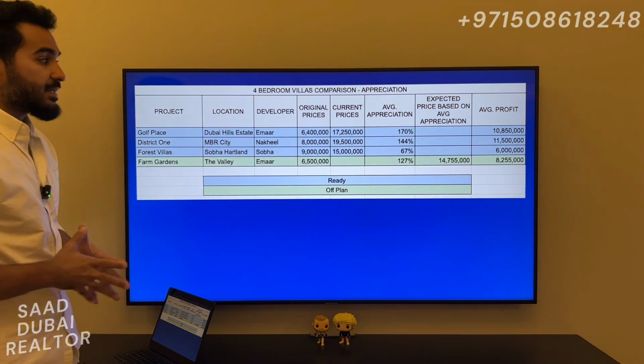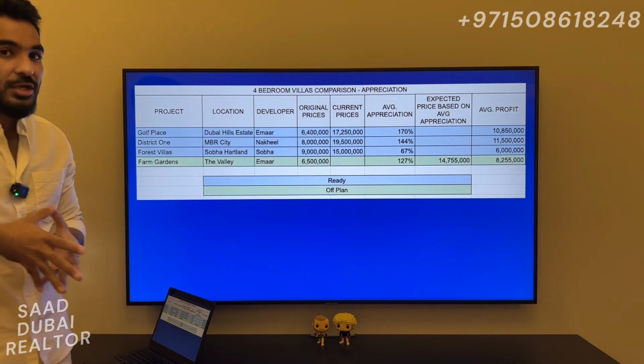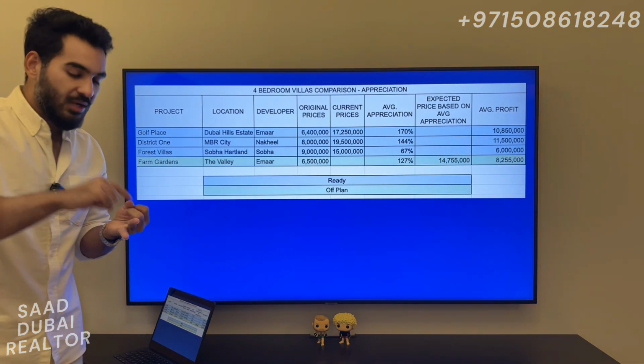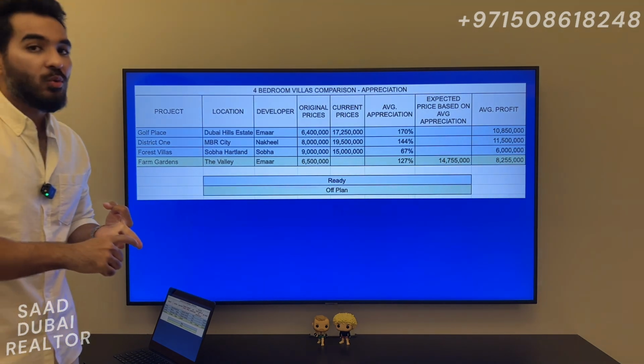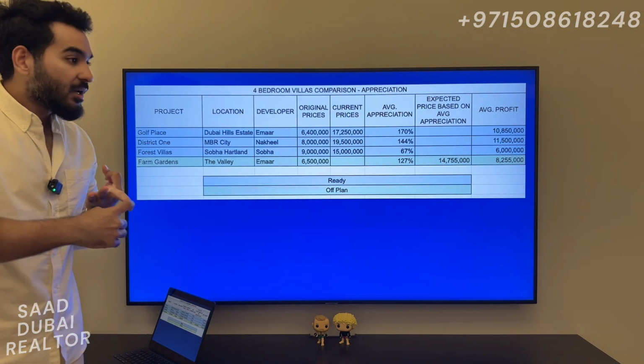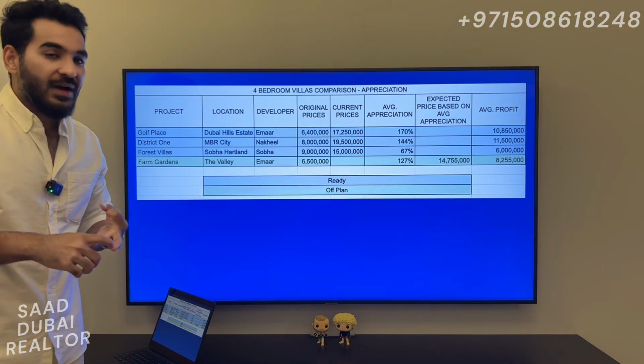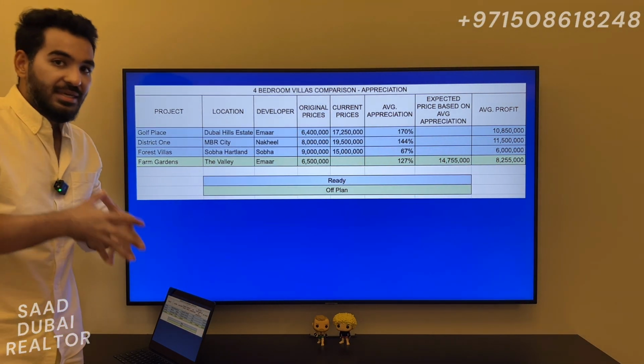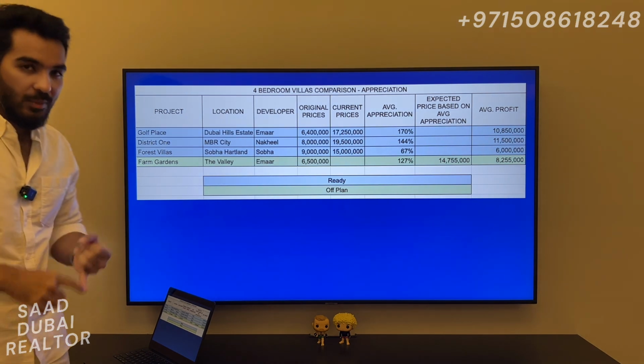These kinds of villas have always seen a huge jump. It has to be from a top-tier developer, in a very prominent location, and it has to have the design and other elements to justify that kind of jump. All right, and The Valley has all those key points in place. It has Emaar as the developer.